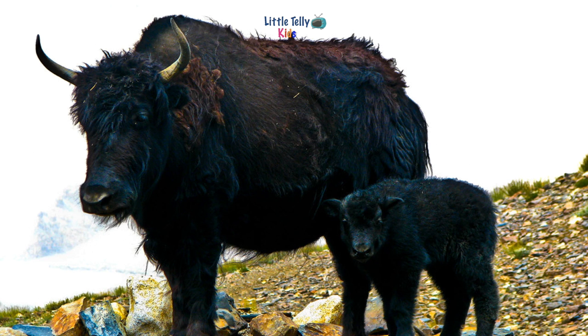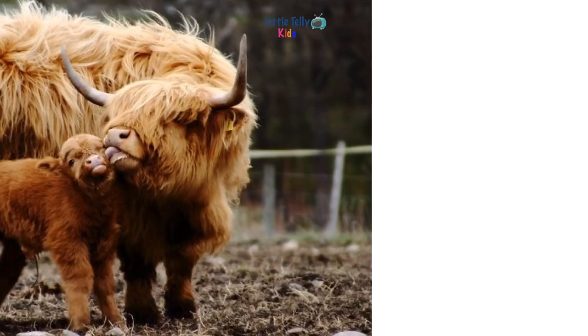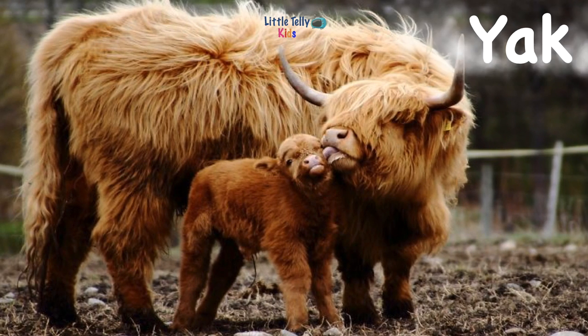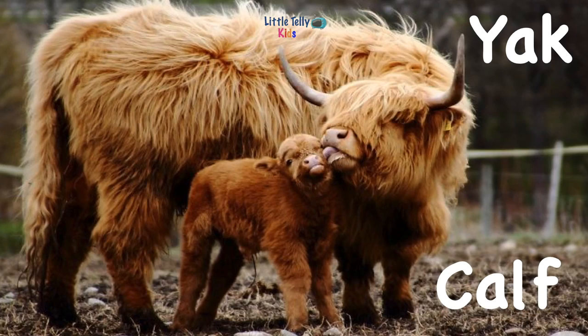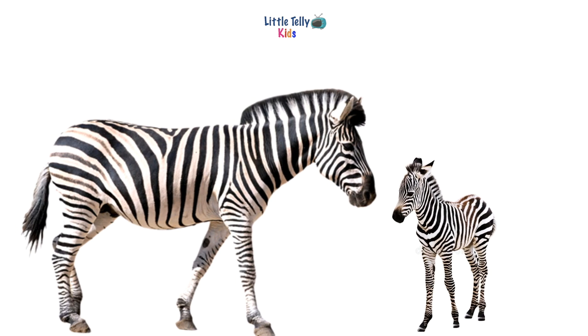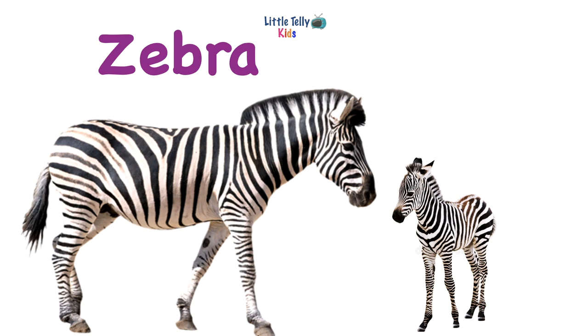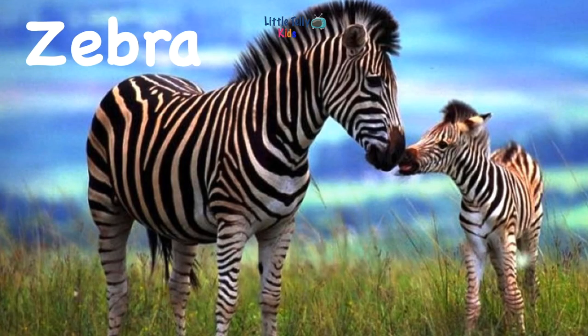Yak, calf. Yak's young one is a calf. Zebra, colt. Zebra's young one is a colt.